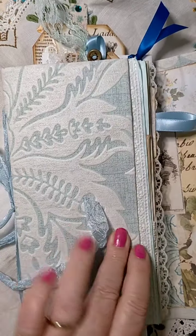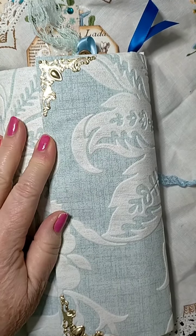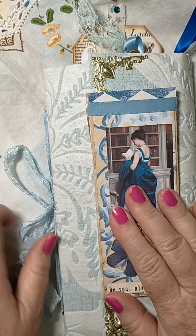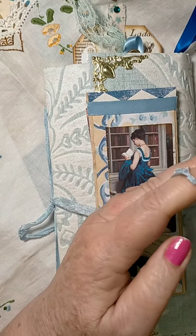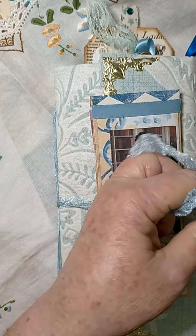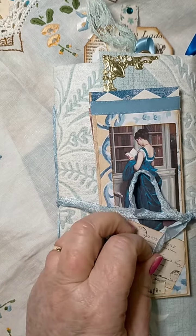Wow, I just love it. I just love how that turned out. Just love it. It's so pretty. Oh, I want to keep it for myself. But I think I might list it on my Etsy store.